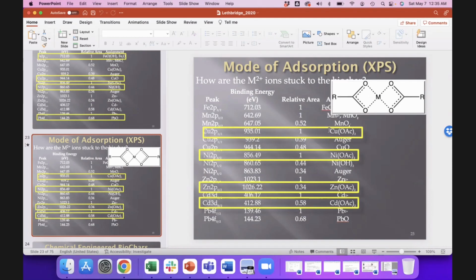So copper acetate, nickel acetate, zinc acetate, cadmium acetate, they're salts that wouldn't be surprising to see formed anyways. So it was kind of neat to see that those metals in particular do make the acetate metal ligand interaction. Oh, that's super cool. That's really cool.